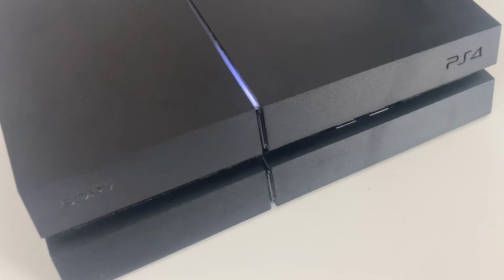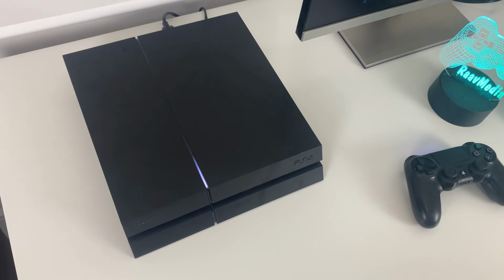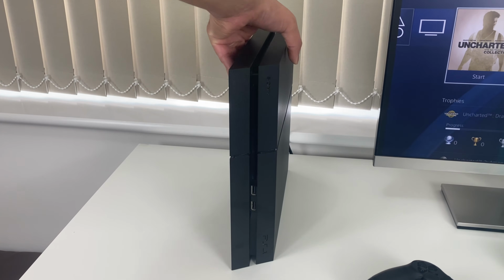The PS4's design was nothing revolutionary. It was more evolutionary, and the sleek angular profile was definitely easy on the eye, and it quietly slid into our entertainment centers without a fuss.